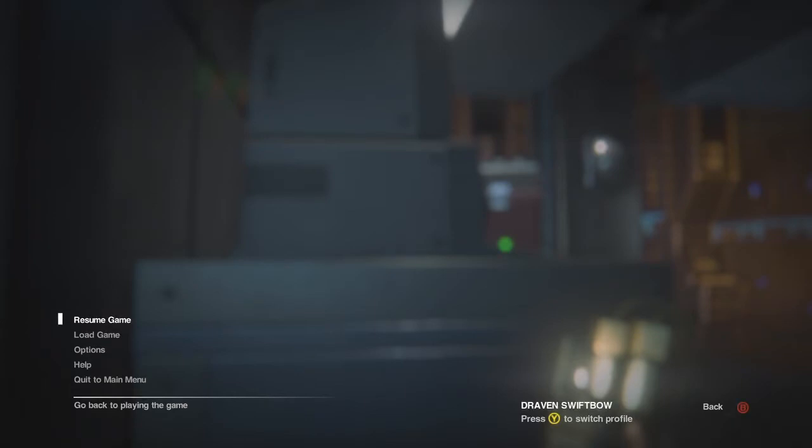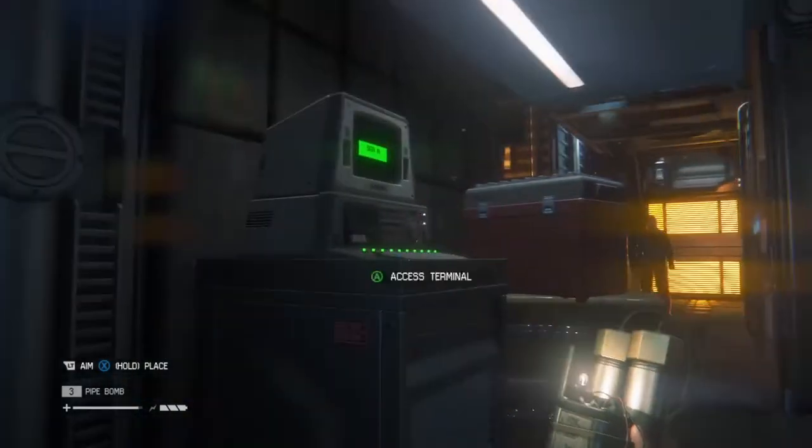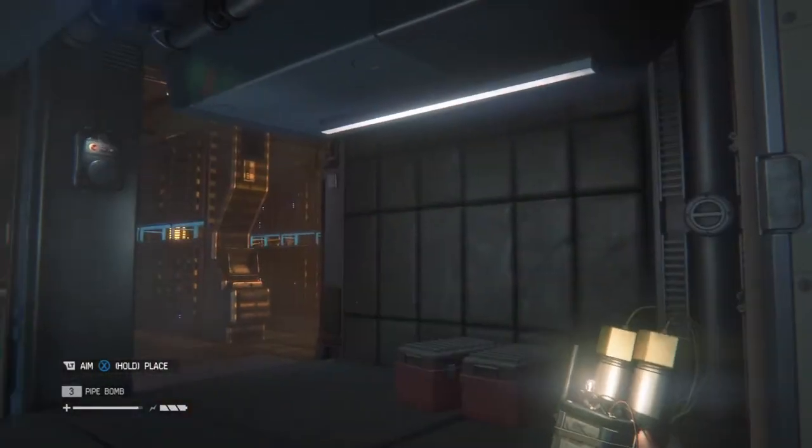Alright, I'm gonna try shutting the controller off and turning it back on, so just bear with me here, because some of the inputs are just not registering in the game. And I don't want to have to reload, but if I do, I do. Yeah, this is not good. Alright, I'm gonna have to load game. It just wouldn't let me come out of the crouch.